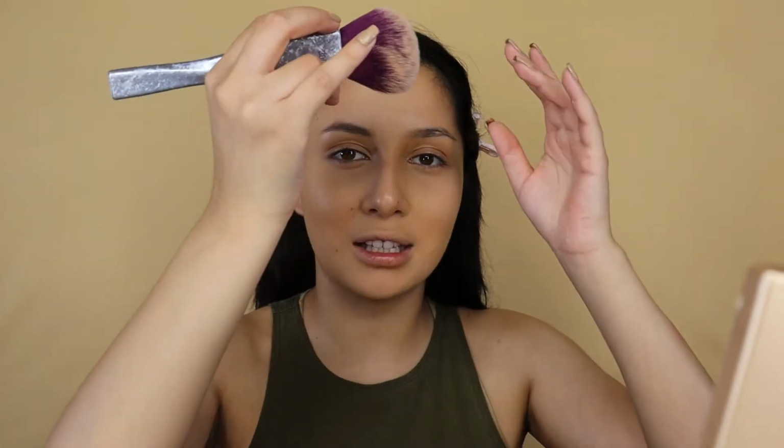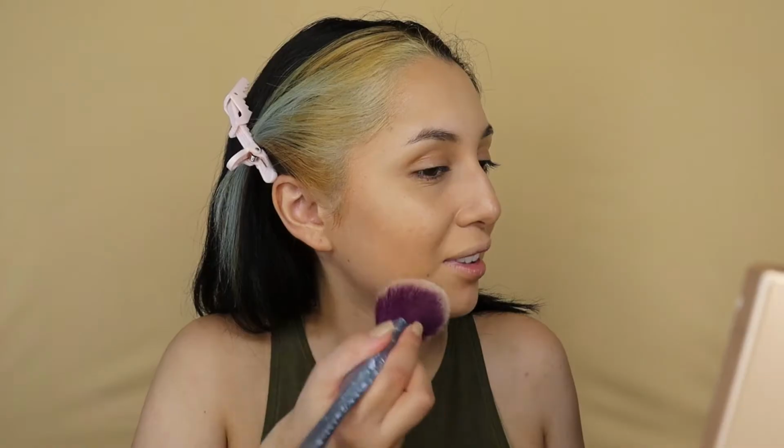So now I'm going to lightly set the perimeter of my face with a big fluffy brush. Again, I don't want to overly mattify my face, but I do want to set the foundation. So I took a little powder, my brush, I dust off the excess like that, and I just go in and I just softly start to set my entire skin. You can go back in with your sponge to push it all in again.